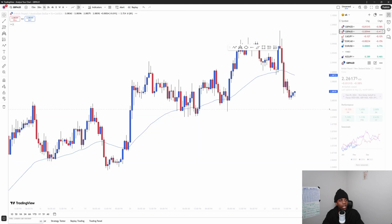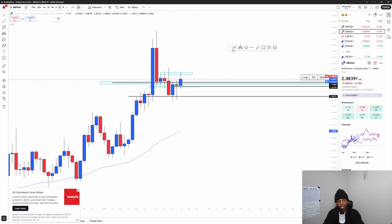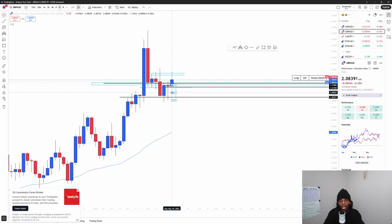Next pair that was on my list was GBP AUD. On the weekly time frame, we have created this clean doji rejecting off of around psychological level 800. I strongly believe that the next candle was gonna close like this, but obviously I was wrong.